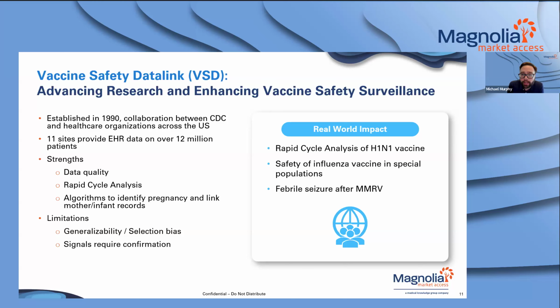By combining data from sites across the country, the VSD has a large and diverse data set, and the EHR data is clinically rich, giving longitudinal data on healthcare visits, vaccines administered, and health outcomes. The VSD employs what they call rapid cycle analysis, where the data is analyzed on a weekly basis to assess if rates of predefined adverse events are elevated in the vaccinated population compared to unvaccinated controls. And when this occurs, follow-up analysis may be conducted.